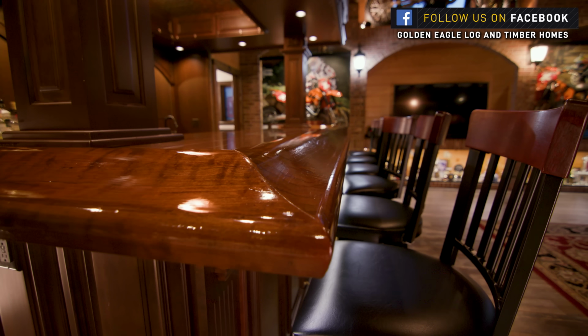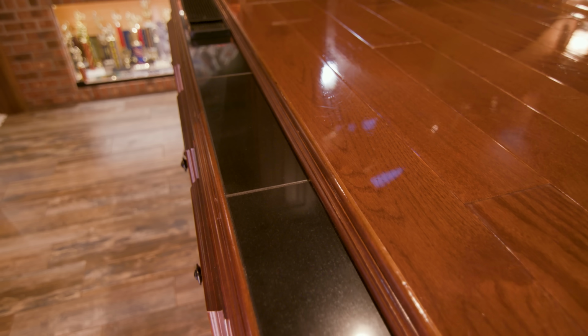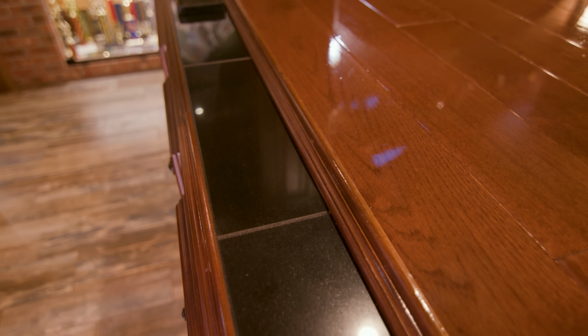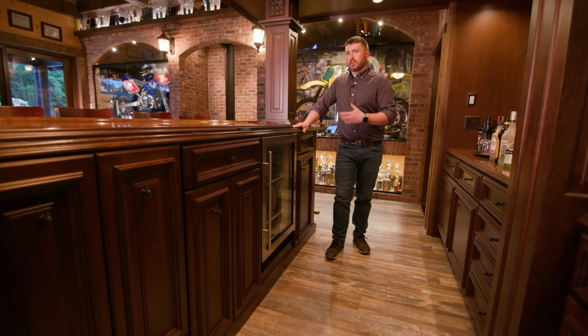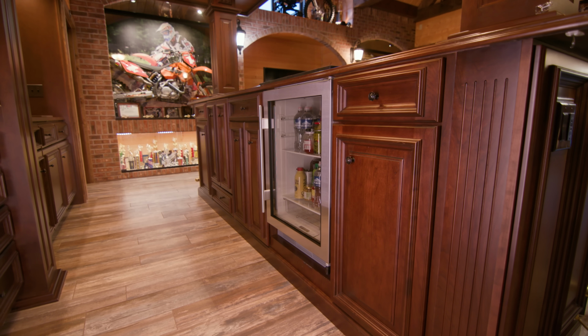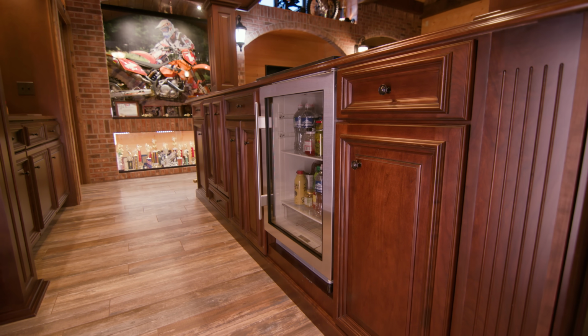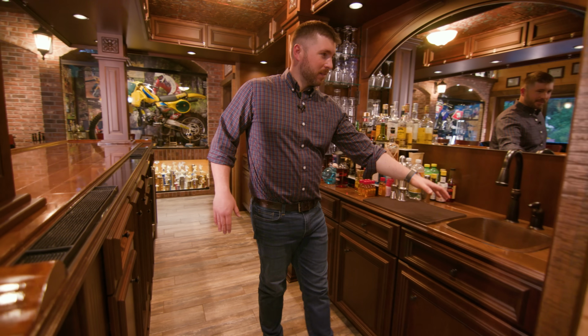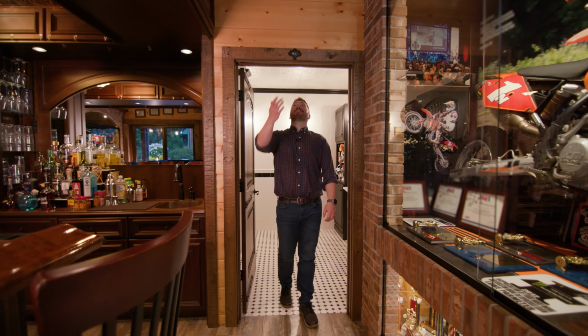The edge of this countertop is a beautiful detail, and I also love how we've separated the drink rail from the rest of the top. And take a look at this. This is a Sub-Zero refrigerator. Those are 32 inches tall when they're under the counter. We've actually added a platform to raise that up. Continuing the copper, we have a copper sink right over here. There's a lot of charm at that Old English pub, and the charm continues.